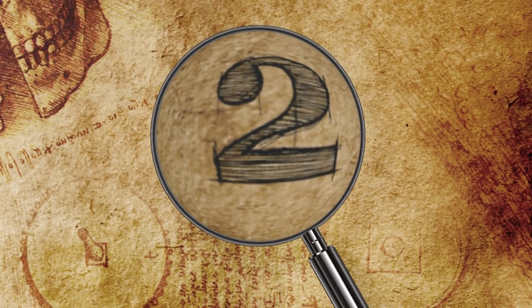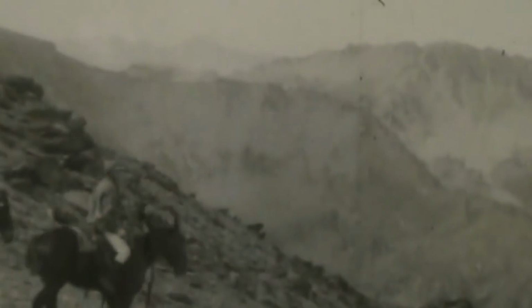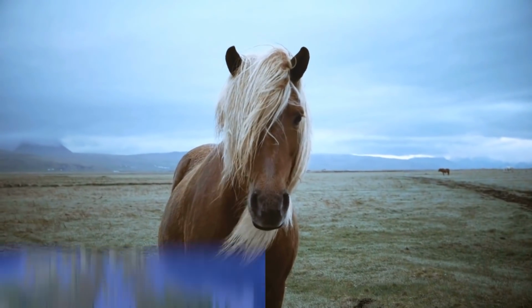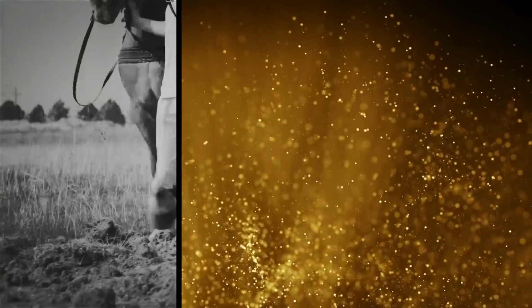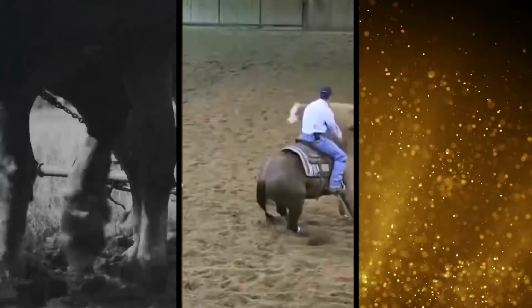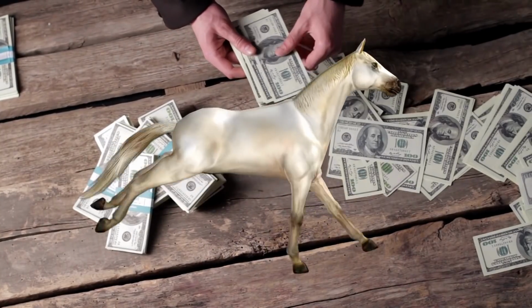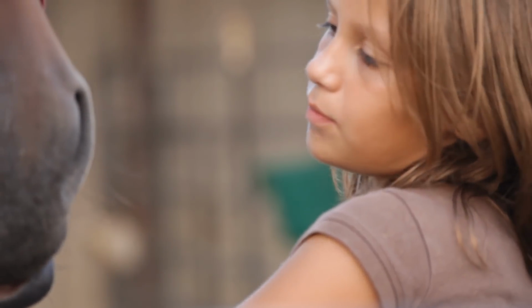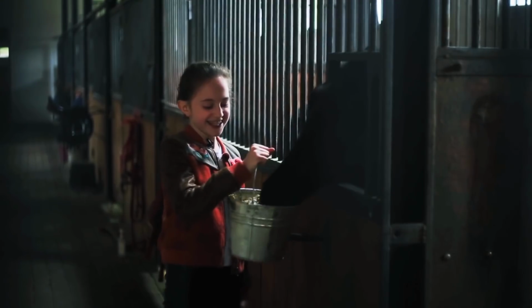Number 2. Rocky Mountain Horse. Originating in the United States in the late 1800s, the Rocky Mountain horse breed comes from the foothills of the Appalachian Mountains in eastern Kentucky. They were used for everything from working the fields and herding cattle to carrying postmen and doctors. Unlike other horses that were owned by wealthy people, these horses were mostly owned by those who were less wealthy and could not afford to spend a lot of money keeping them groomed.